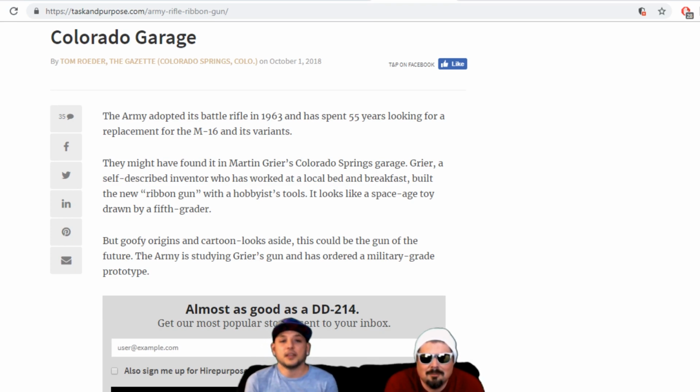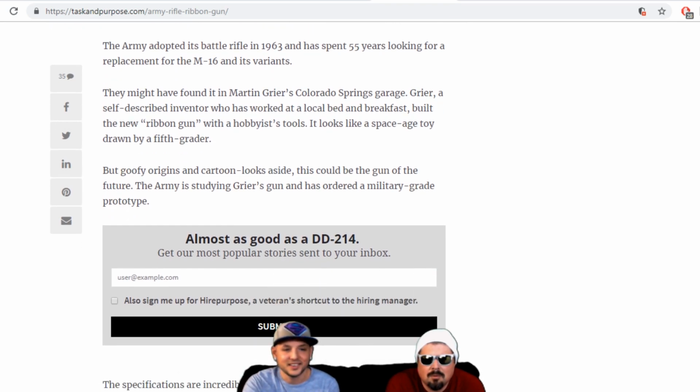They might have found it in Martin Greer's Colorado Springs garage. Greer, a self-described inventor who has worked at a local bed and breakfast, built the new rifle with a hobbyist's tools. It looks like a space-age toy drawn by a fifth grader. But goofy origins and cartoon looks aside, this could be the gun of the future. The Army is studying Greer's gun and has ordered a military-grade prototype.